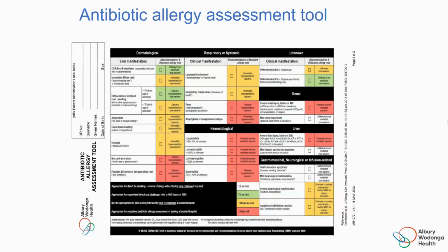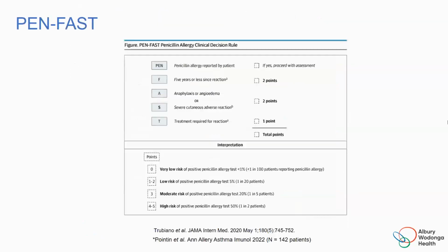The majority of patients we do challenge are the green ones. There are effectively only 3 cohorts we challenge: anyone who had a childhood rash, someone who had a rash but it was greater than 10 years ago, and anyone who has an unknown reaction greater than 10 years ago. For all the other reactions, we don't challenge. Just for a bit of information, we don't do it here, but if they come up as moderate risk, or yellow, it's appropriate to do skin testing on them at a major centre like the Austin. If they are negative to the skin test, they can have an oral challenge. Generally, if they're a red severe reaction, they won't be challenged at all.